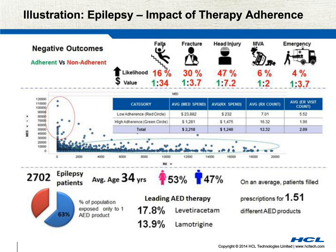On the y-axis, you have the drug expenditure or the prescription drugs that have been spent, and on the y-axis, you have the medical spend. On the x-axis, you have the RX spend. And if you have the low adherence population, you see they have a high medical spend of about $23,000 on the average. Their RX spend is low, only about $232.